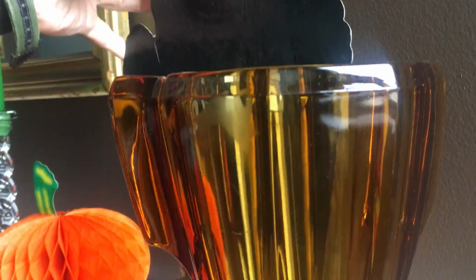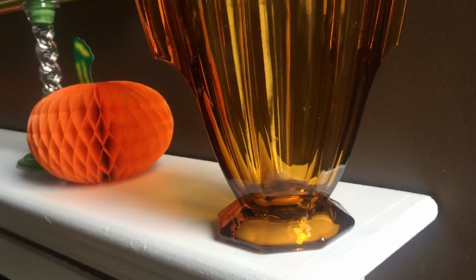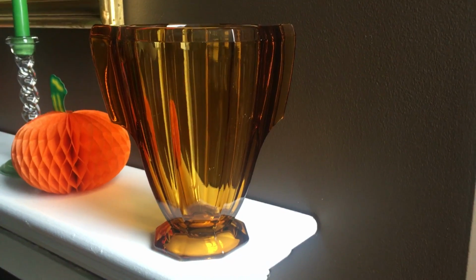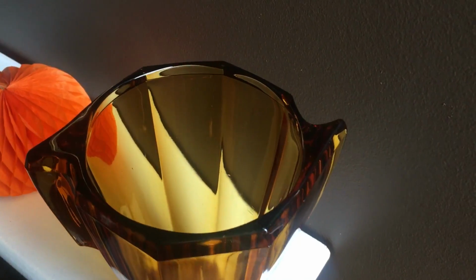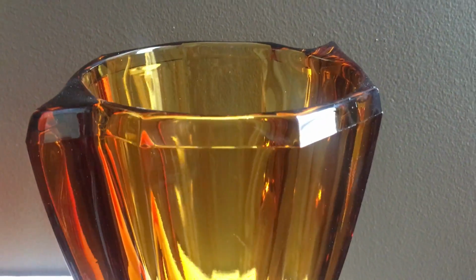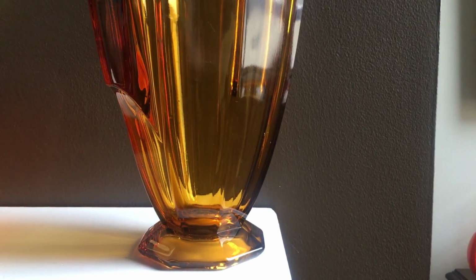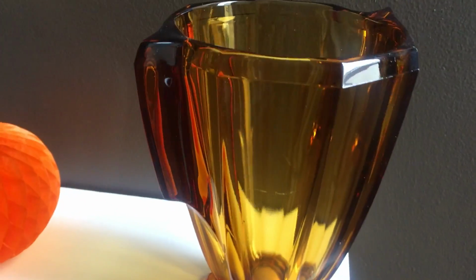Let me get it up here in some light, or try to anyway. And we'll move the cat. Isn't that a beautiful vase? Back up, back up. Okay, there we go. So, anybody have any help for me on this one? I'm really dying to know who the maker is. It stands, oh, that's a good 10 inches tall, and it's a very heavy, heavy base.